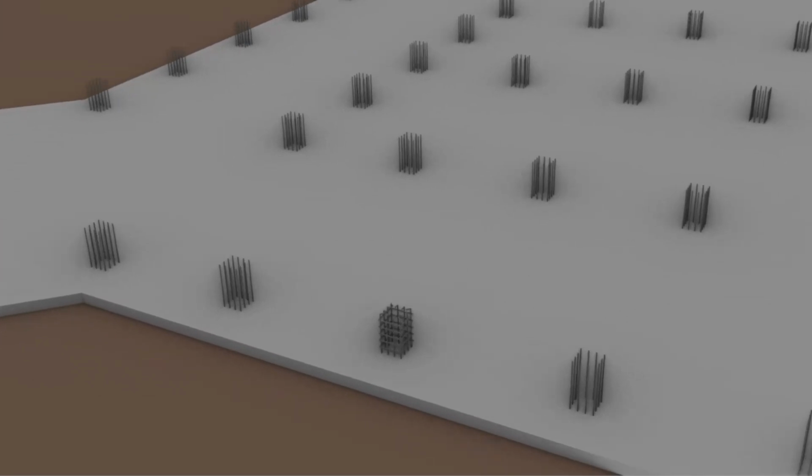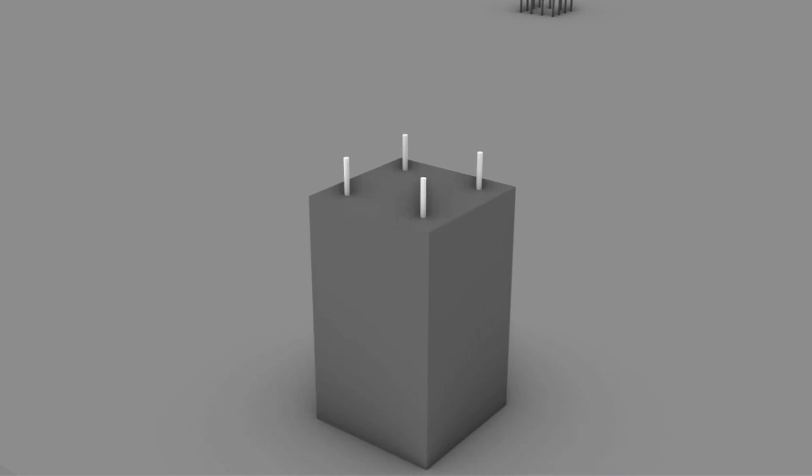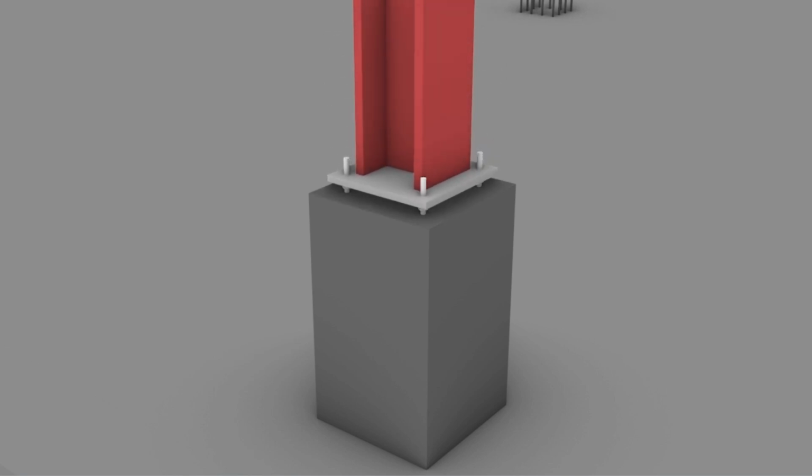After the mat concrete was poured, construction of the underground and above-ground structures began. Bolted connections were used to link the upper part of the mat concrete with the steel structure, and a steel reinforced concrete system was employed.